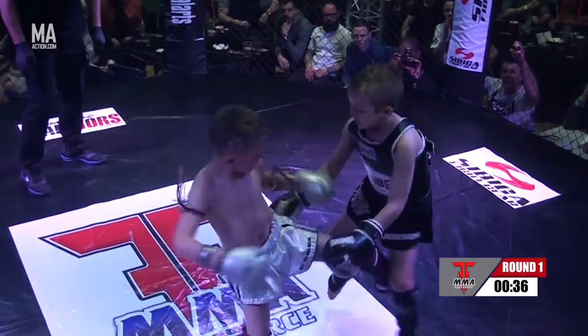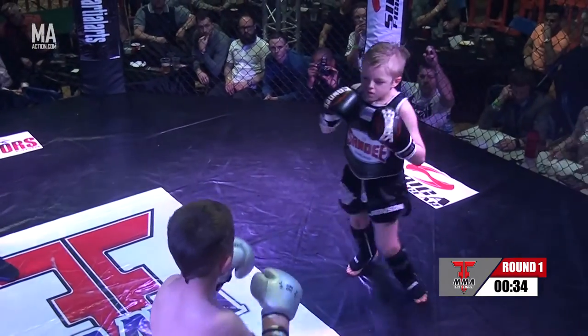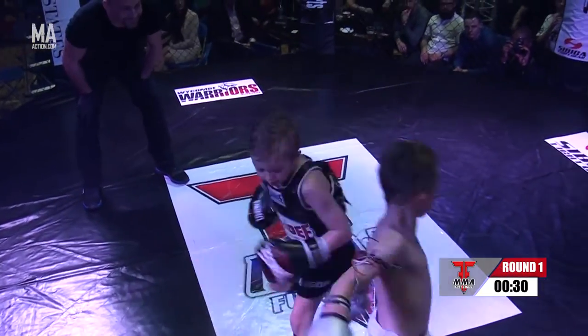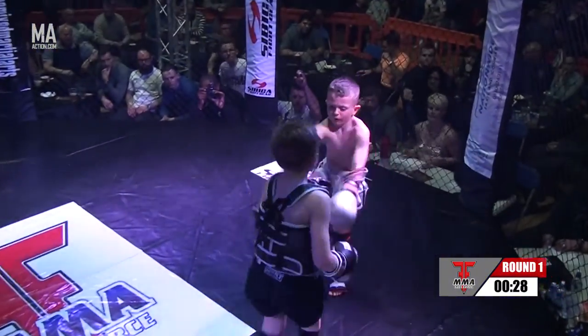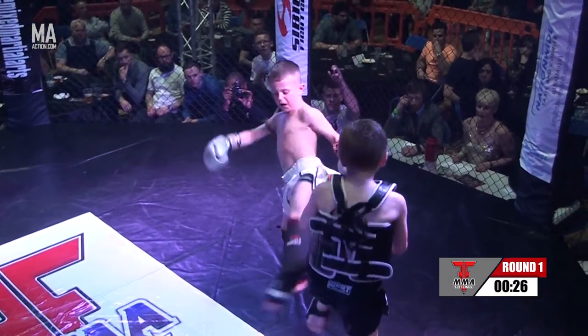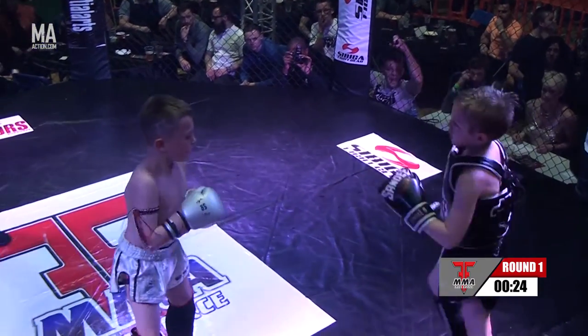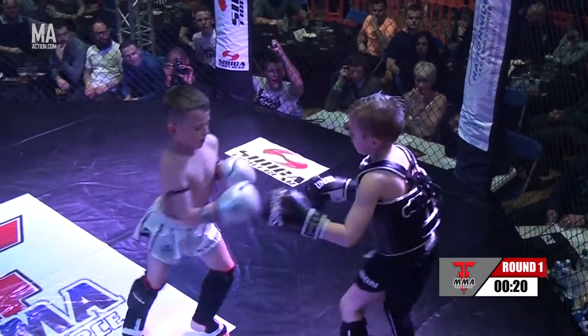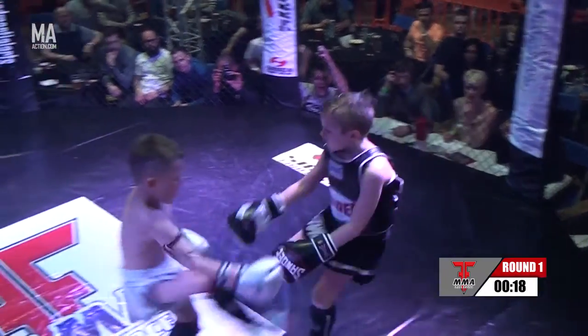Jenson Jones in the black trunks a little bit. Again, some great kicks from Sam McCormack here. Jenson trying to land his own. Nice little push kick from Sam in the white trunks. Both kids showing great technique here. Following up.